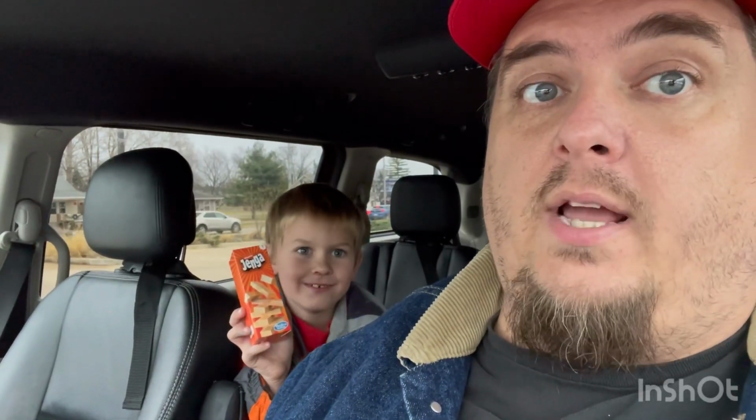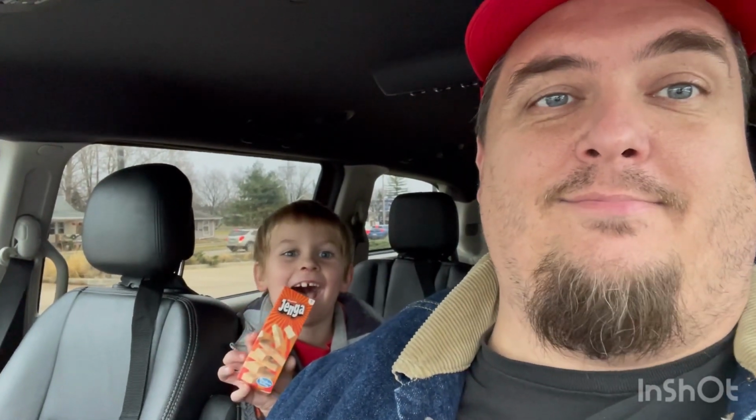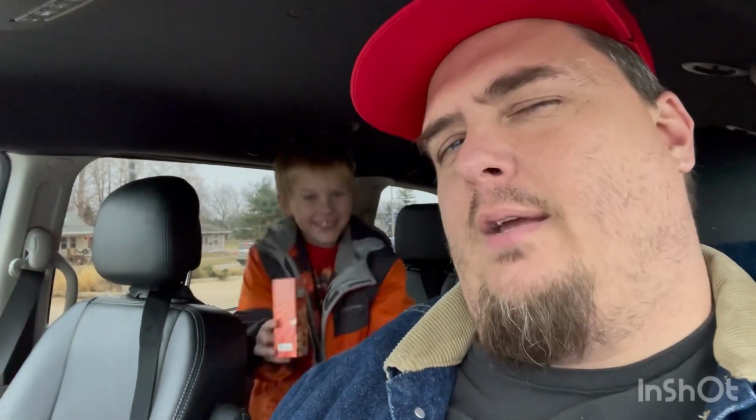A Jenga that you have to build. Yeah, and Dad comped it, and they comped for like 12 bucks. But I'm gonna let them keep them because we love Jenga. They love making a mess with Jenga.